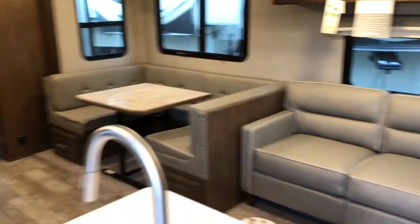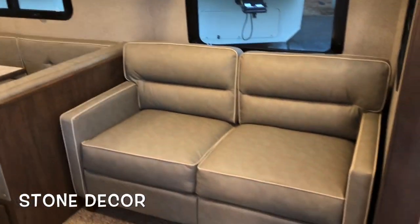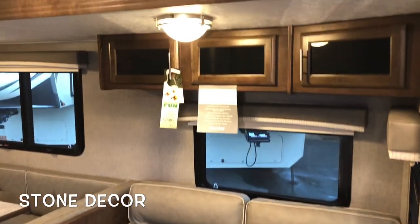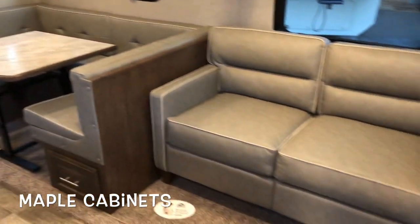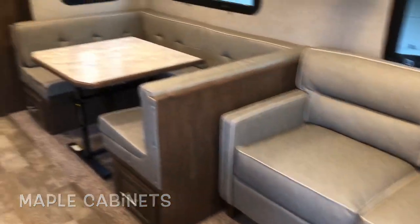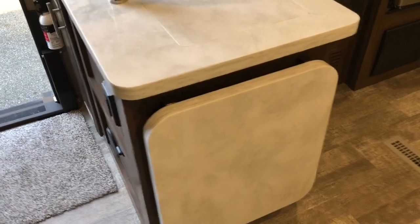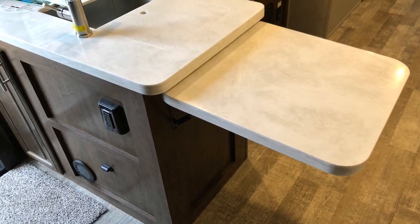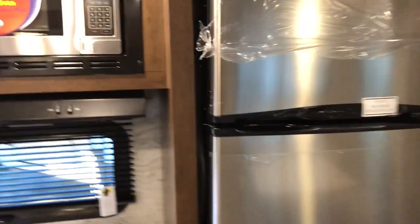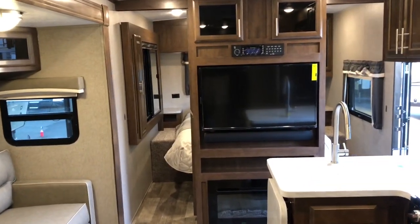All right, entering into the 8326BH Rockwood Signature. You'll see the stone decor, maple cabinetry, large King U dinette, sleeper sofa, nice kitchen area with countertop extension. Large stainless steel fridge. Good separation from the master bedroom.